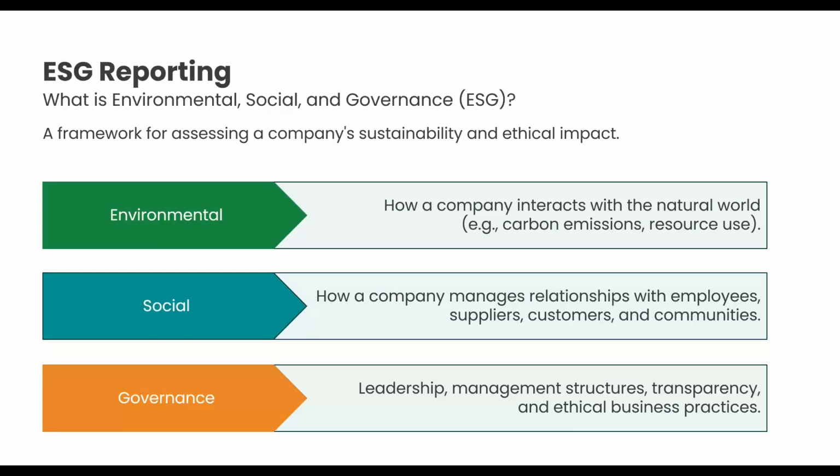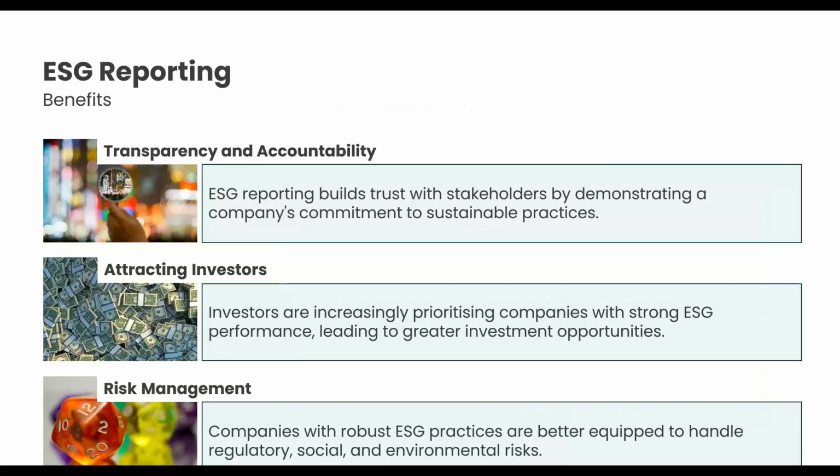You may also have heard the term ESG reporting. ESG stands for environmental, social, and governance. So the previous slide related to the context of what the different areas are. This relates more to the reporting. So when you hear of ESG reporting, you're looking at being able to gather data and produce assessments and data relating to environmental aspects of your business, social aspects, and governance aspects.